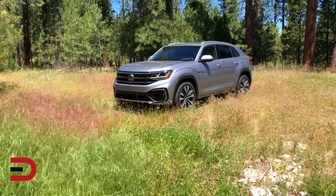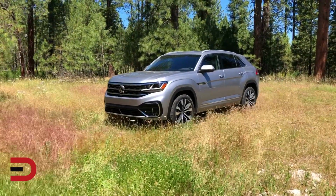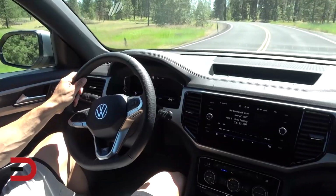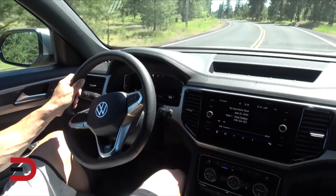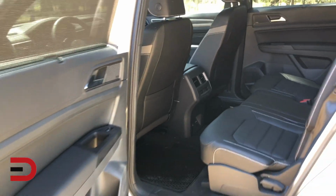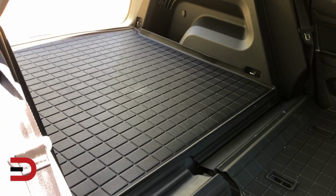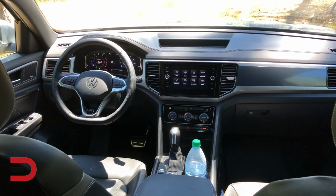Let's kick things off with the pros and cons. First, the positives. It has a sleek, more aggressive style than the original Volkswagen Atlas. It has a good combination of athletic handling and everyday comfort. Spacious interior and second row legroom is terrific. It has super competitive cargo volume in this 2-row midsize SUV segment and has a straightforward cabin design.